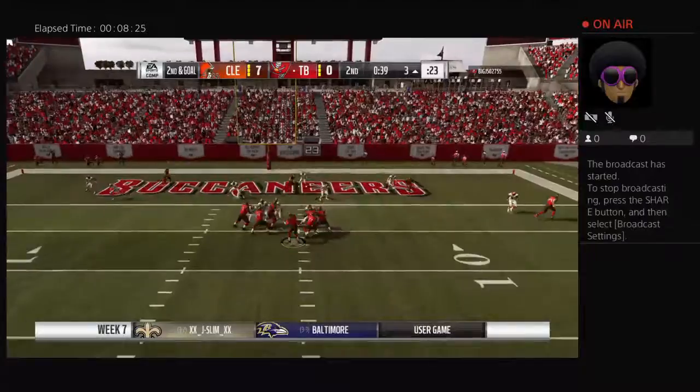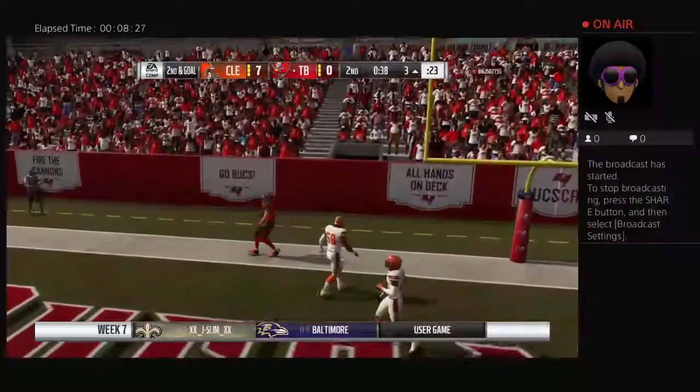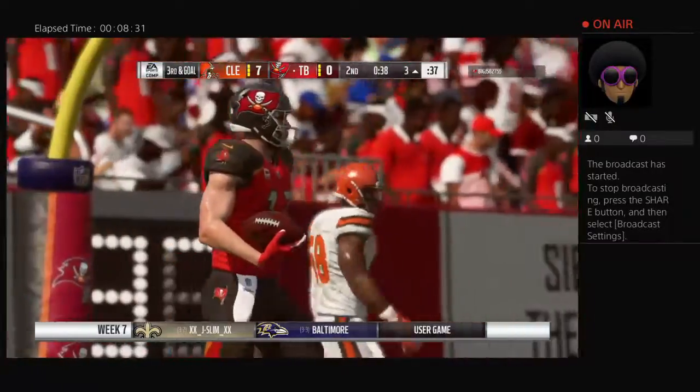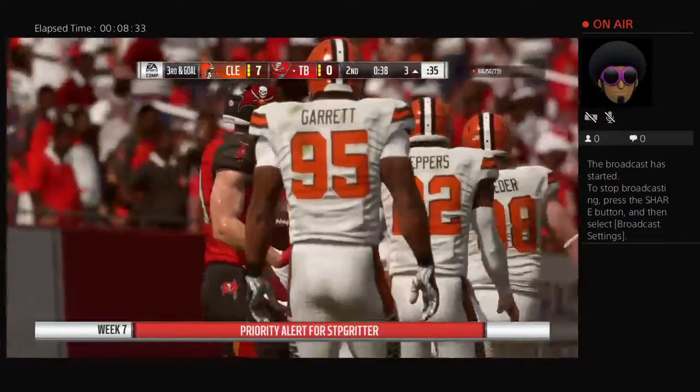Now Jameis on 2nd down. Toward the center of the field, but it's incomplete. Mike Evans, the one he was looking for. And it's 3rd and short.